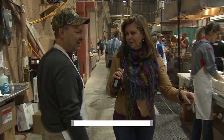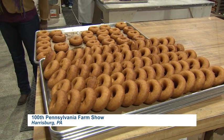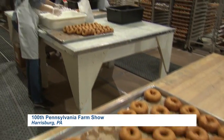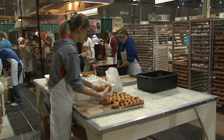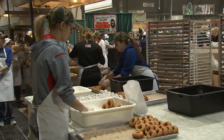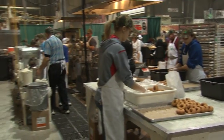Potato donuts. So tell me what the consistency is of a potato donut versus a traditional one. Well, it is a cake donut, but we have a recipe that has a potato ingredient in it. So it classifies as a potato donut. And you can buy them just plain, or you can have the white powder. And new for the 100th show, we introduced the cinnamon sugar. So how are those going, the cinnamon sugar? They're a big hit. Really? So they're really being enjoyed.